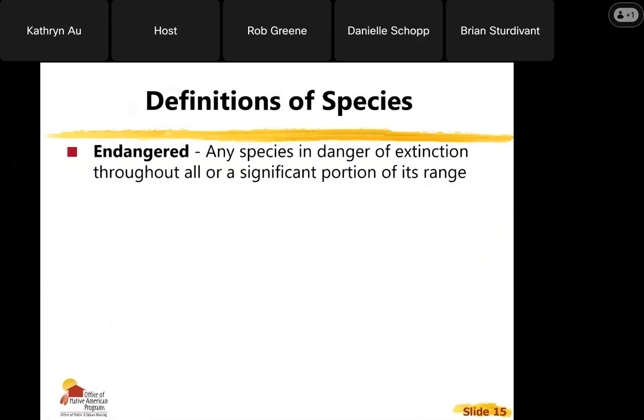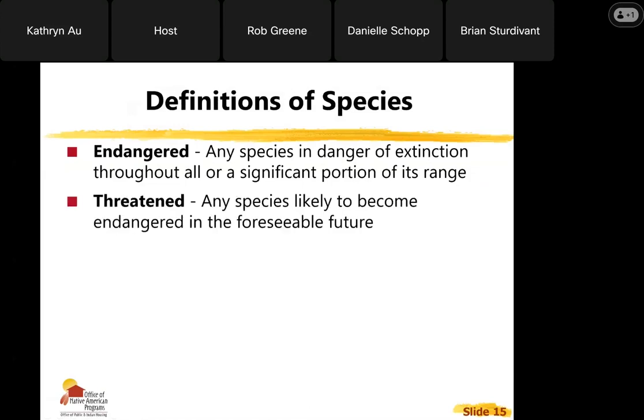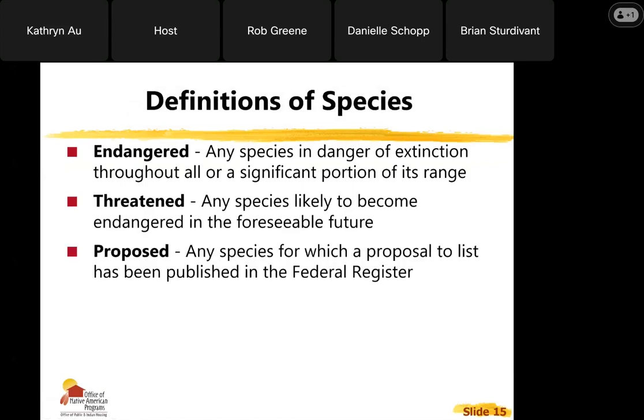And then just a quick rundown of different definitions of species. You have endangered species, which are species endangered of extinction, either throughout its range or a significant portion of its range. Threatened is any species that could become endangered in the foreseeable future. You also have proposed species, which are not listed yet, but there has been a proposal to list them that has been published in the Federal Register.